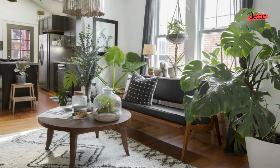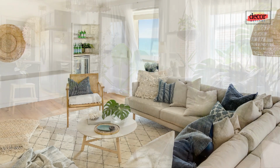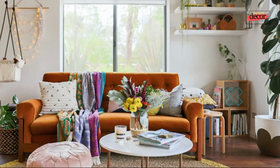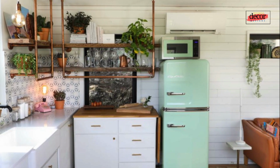Boho interior design is a fun and creative way to decorate your home. With its eclectic mix of colors, patterns, and textures, boho style is perfect for homeowners who want to show off their individuality and create a space that is both stylish and inviting.